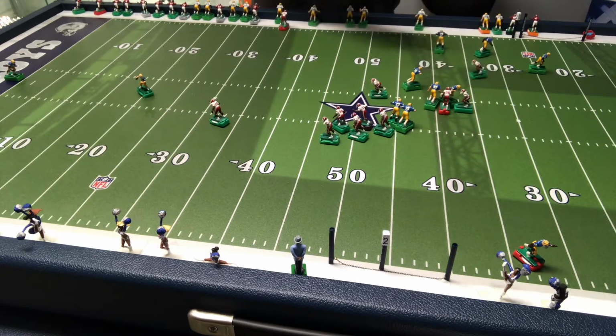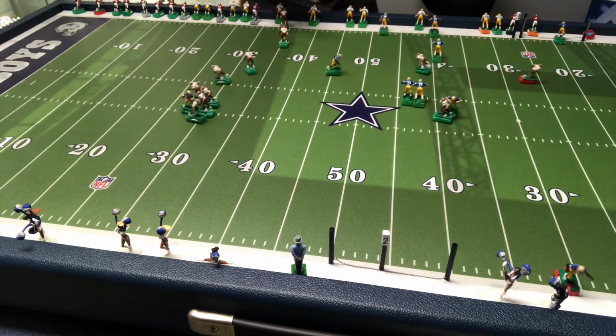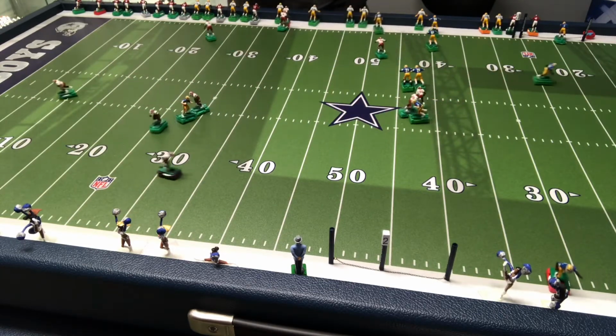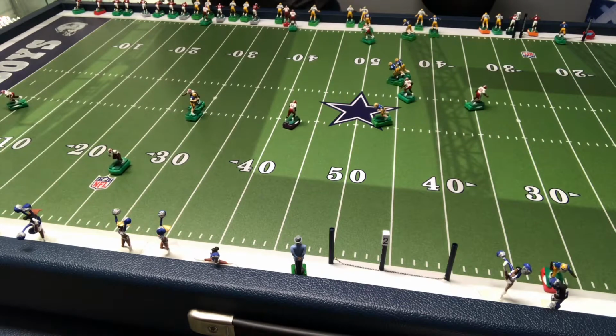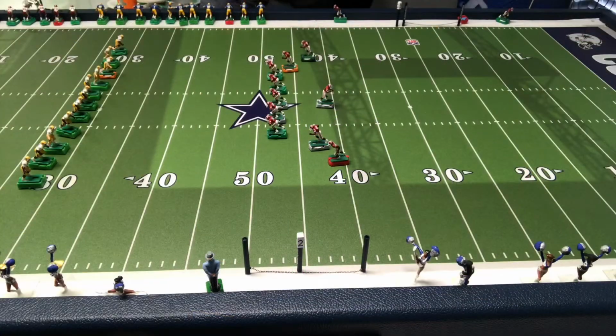All right, here's the return. He's gonna go 100 yards. It's a touchdown, Pittsburgh. Pittsburgh takes the opening kickoff back 100 yards. Incredible return, it's 7-0.